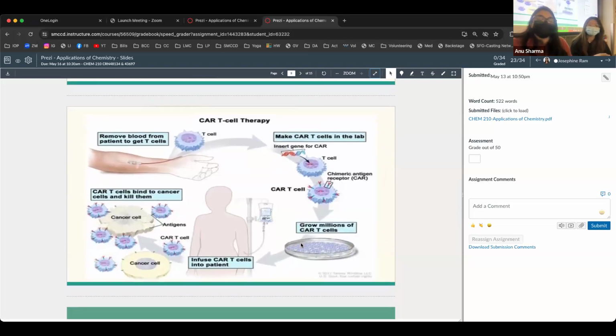And so basically in this image right here, it shows how they remove the blood from the patient to get the T cells. From those T cells, they want to make the CAR T cells in the lab, mutating them to make millions of them, and then infusing those CAR T cells back into the patient, which then bind to the cancer cells and kill them.